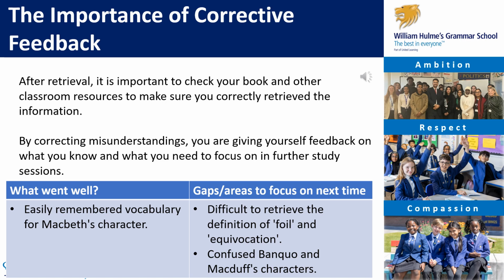Quick reminder of the importance of corrective feedback. So as usual, for any information that you know was harder to remember, turn it into a flashcard. So you're using all these different revision methods to prepare yourself for exam success. It's really, really important to give yourself that corrective feedback, or to get that corrective feedback from a study buddy, parent, carer, whoever is quizzing you on the Cornell notes if you're not self-quizzing.